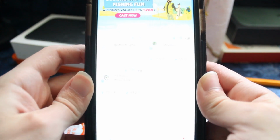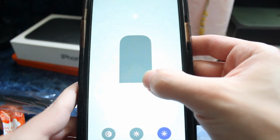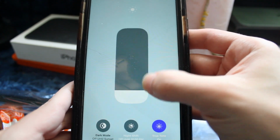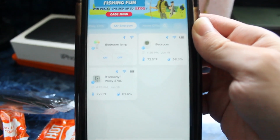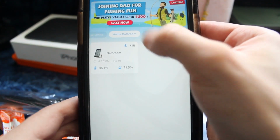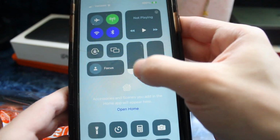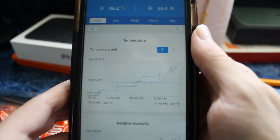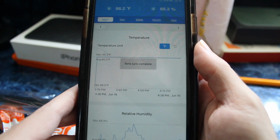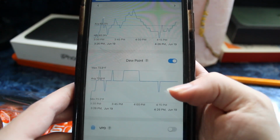Camera. It's very bright, so actually let me get the brightness down. Hopefully make this screen a little easier to see on the camera. Let's say, yeah. Alright. So let's take a look at the graph here for the kitchen. Okay, lower that even more. Alright, so there's right now. Dew point 73.6 right now.